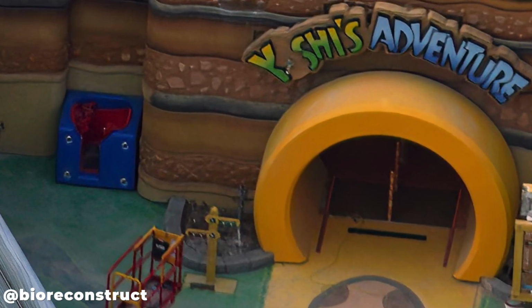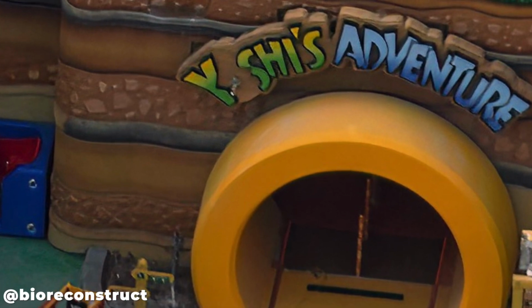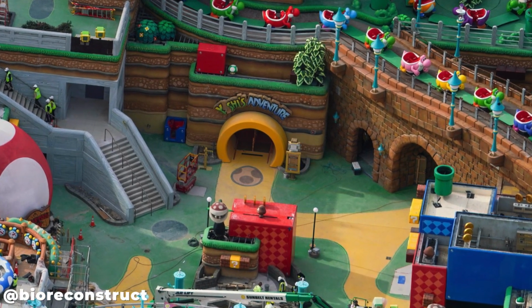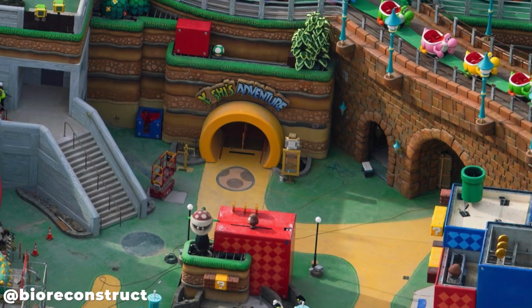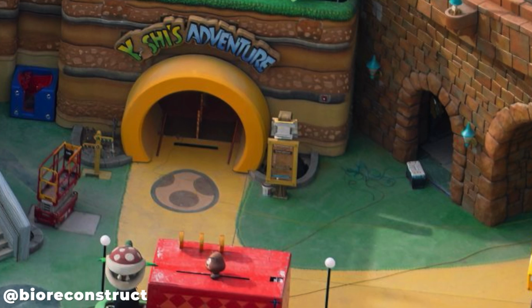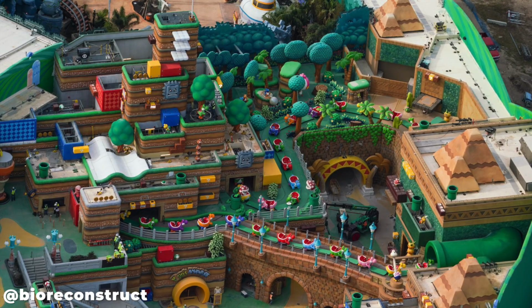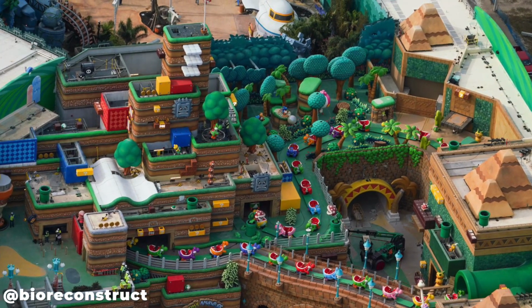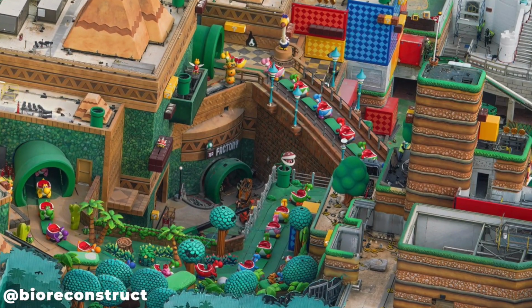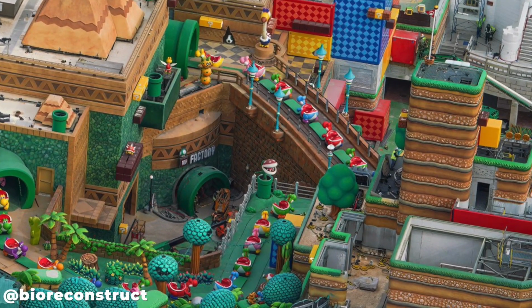And over at Yoshi's Adventure, the Yoshi egg that was in the sign has been taken down for the time being, and is a common theme you will notice in all the ride entrances, or most of the ride entrances in Epic Universe. The height signage and other elements of information for the ride have been installed. And this entire area with Yoshi's Adventure and Mount Beanpole, it looks just about complete, and I know it's going to come as a shock when I tell you this, but I'm loving how this is looking.